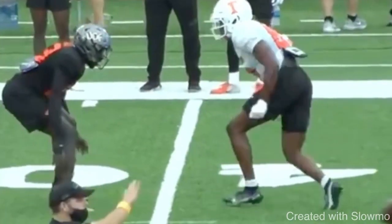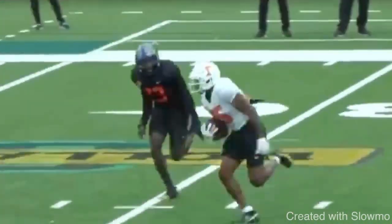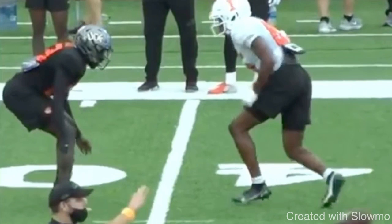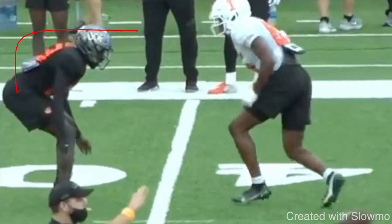Let's get started. So first thing I want to talk about here is range. So what is range? If you guys watch my videos, you guys know that I talk about that a lot. And so range is that space where we're forcing the DB to make a decision. So anytime you hear me say range, this is that 45-degree angle right here where the DB has to either come at you or he has to shuffle with you, but we are forcing him to make a decision, right? So if he stays here and I'm attacking this range, I'm still threatening him vertical.